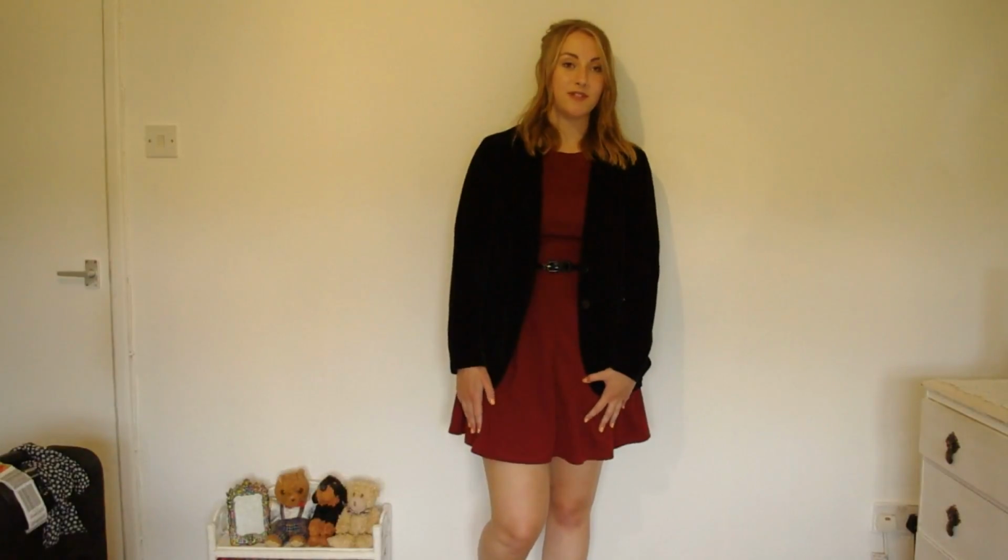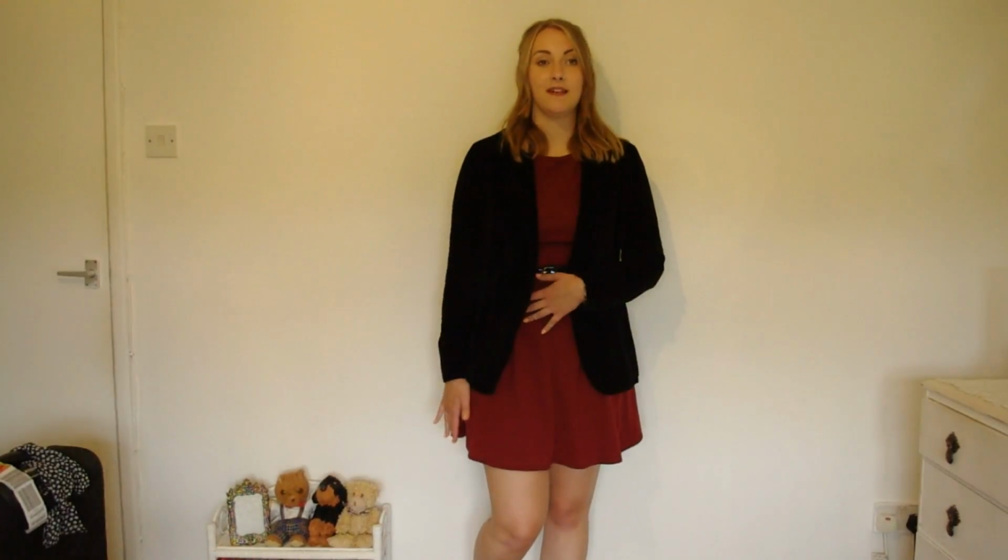So this is my next look, which is an evening look, and I've paired a skater dress with a black velvet blazer. With this outfit I'm keeping the legs bare, but if you're going to be cold I'd suggest skin coloured tights. I personally wouldn't wear black tights with this outfit because of the black jacket and the black shoes. I really like this jacket with this outfit.